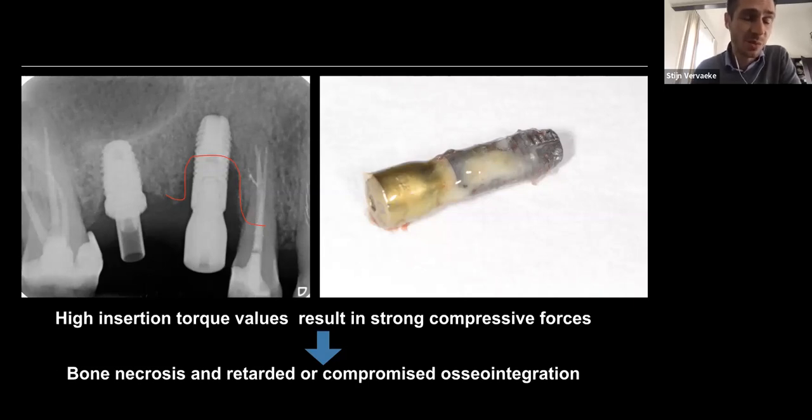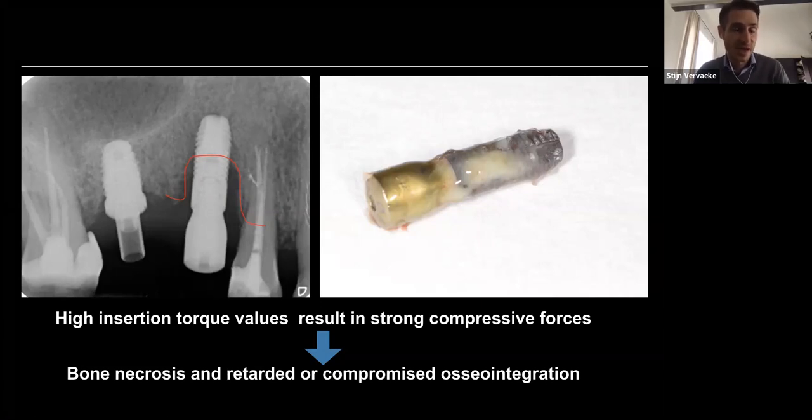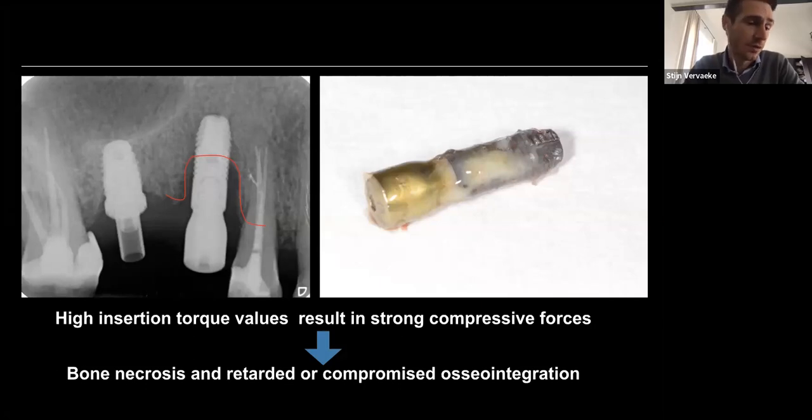People can't blame the implant for a clinical situation like this. This is, of course, the responsibility of the practitioner. And a proper implant installation will not harm your patient, and you won't see things like this. So please be careful with the EV implant, not to apply very high insertion torque values.